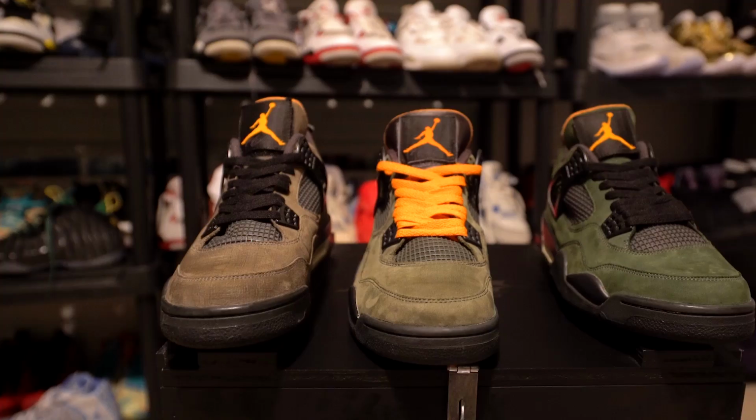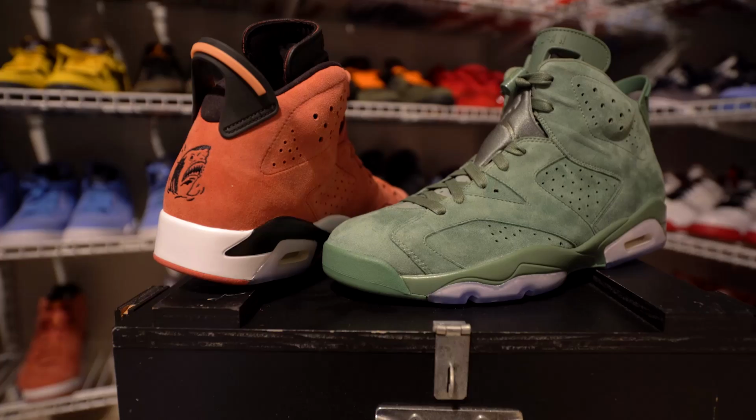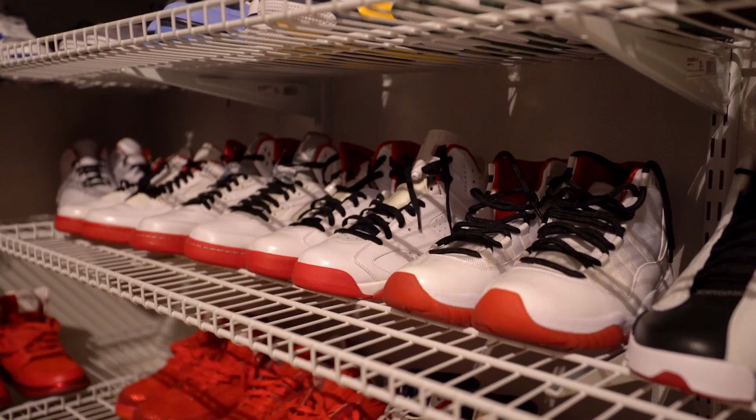For those of you that don't know, you want to give a quick little intro as to who you are, where you're from, how long you've been doing this? Yeah, I'm from Florida. Do this for 10 years now. Just collecting the most exclusive Jordans I can. 10 years, that's a long time right there. Yep. What was the first sample that got you into this whole game?